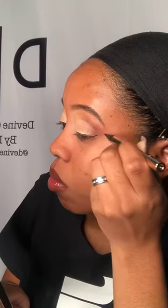So I'm making my wing. And your wing, you want to put it right where your shadow ends. And if it doesn't, then you just take your makeup wipe, and I'm going to do that too, where you clean it up. So I'll show you.